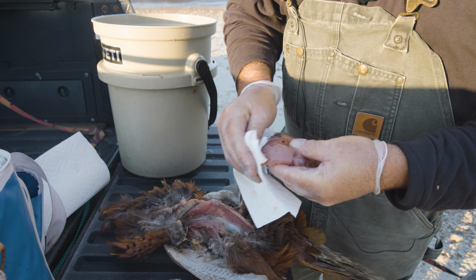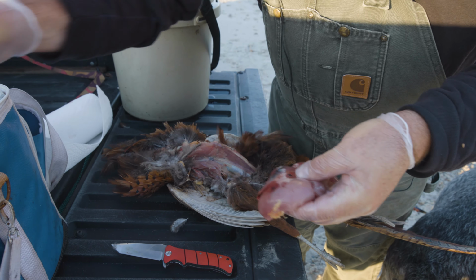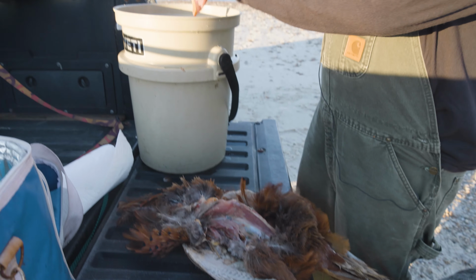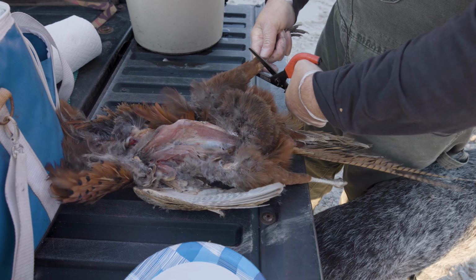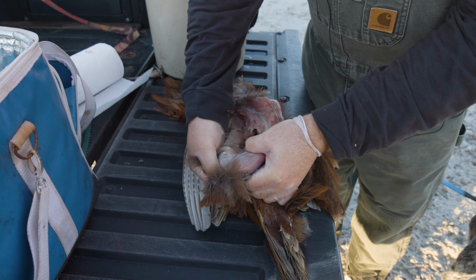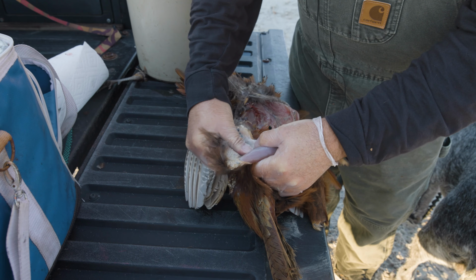Get as much of that blood off of there as I can. And I got a bucket of salt water here from the ocean. Might as well brine them. Now it's time to do the legs. So step one on getting the legs off is we're going to cut the leg. So we have our two legs and thighs here. We're going to peel back the skin on those.